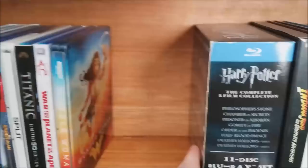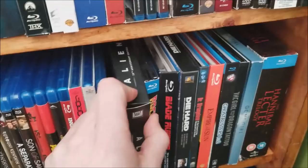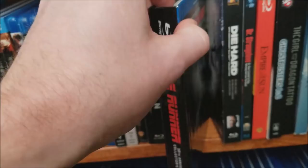Now we're on to these two sections right down here. Alien starts right there, all the way up to Harry Potter. I'll just move down here first. Alien, these are my box sets and miscellaneous kind of stuff. I got the Alien, just the first Alien 35th Anniversary Edition. Got the Back to the Future Trilogy, Blade Runner, all the types of them all.